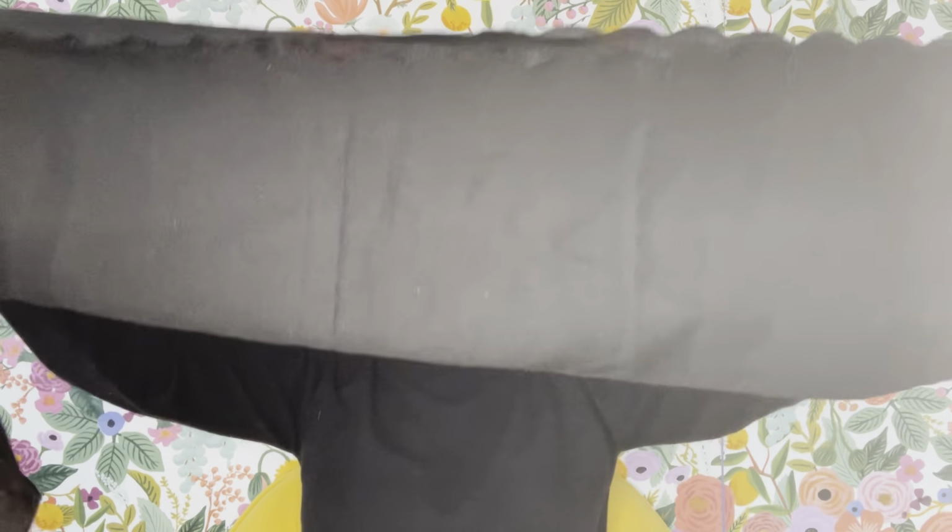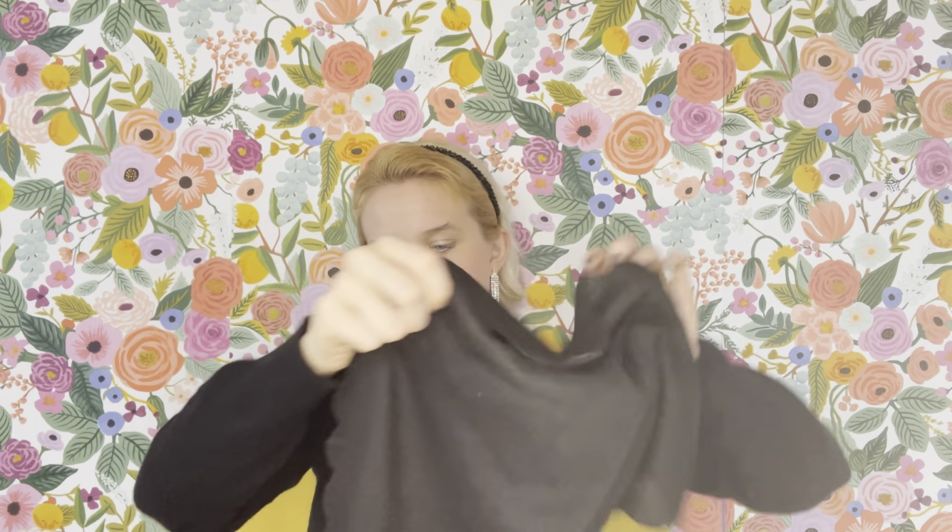Okay. This one is not silk. She's not silk, but we're gonna show you anyway. I do believe it is cotton. This is just a little black scalloped edge one. It's in my scarf collection. You get to see it. I know, you're so lucky.